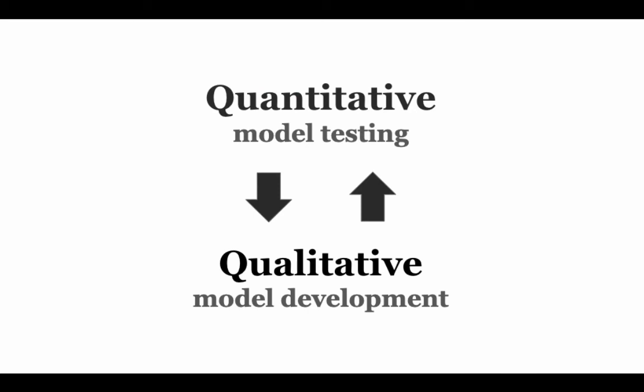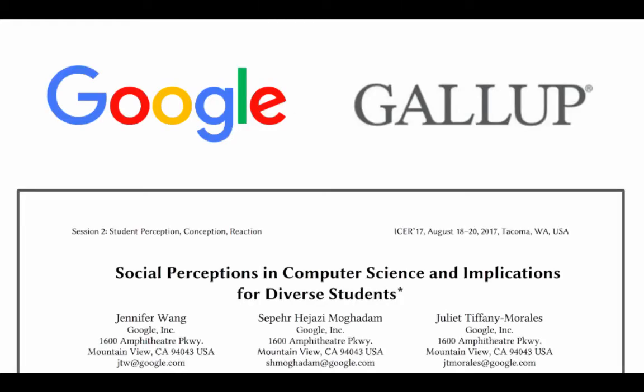You saw this slide before. There I talked about going from a quantitative pattern on the AP exam that I explored qualitatively. And in this work, I developed a qualitative model, which was then tested in a large quantitative study. So Google commissioned Gallup Incorporated to execute a large-scale data collection, which was published in 2017, based upon that qualitative work that we had done.